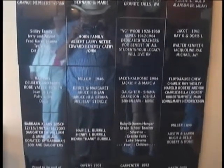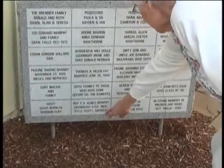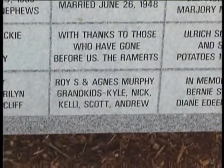They've used these bricks as a fundraiser. This plaque on the wall is a $1,000 contribution. And then the ones on the floor, they tell me, are $80.